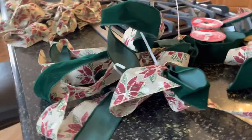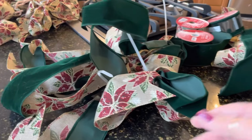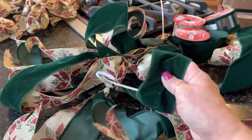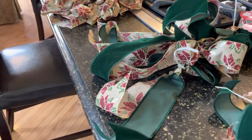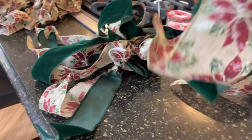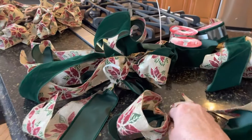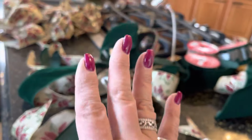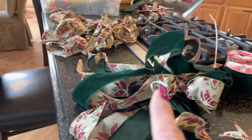I've got bows made here that I just put into my boxes. These did not get put away very nicely, but being on zip ties, I can just kind of shove them right into the garland. And I have plenty more ribbon to make. I really think these were on my tree last year, but I can't remember.